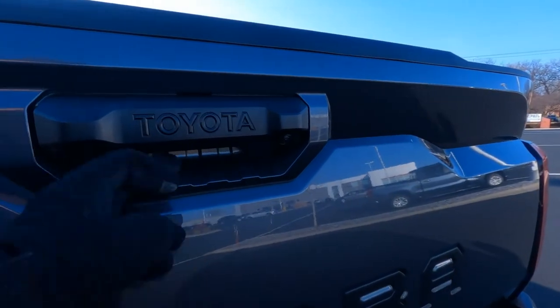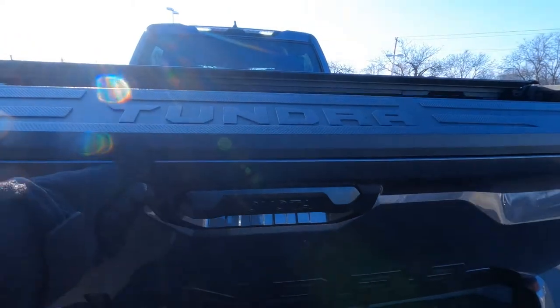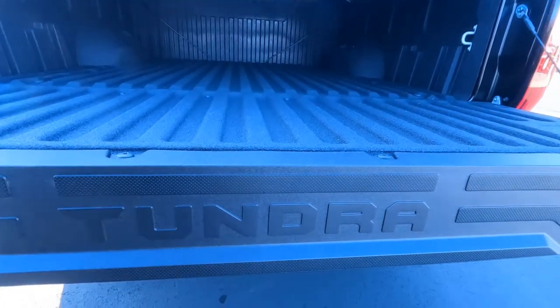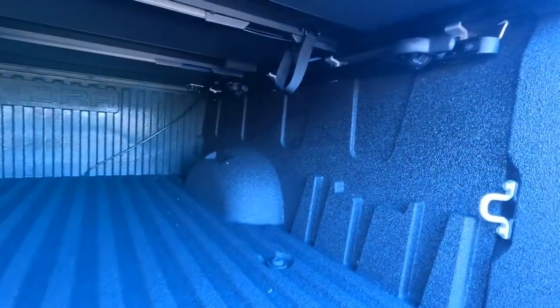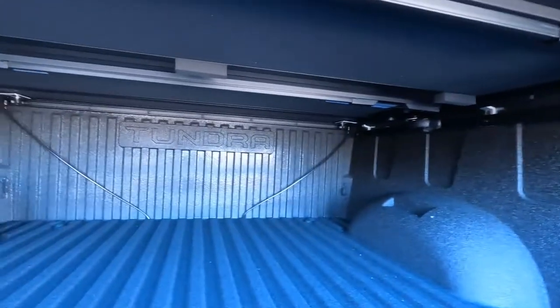Here's your backup camera. Go ahead and drop that tailgate. It's going to be a slow release on the tailgate. There's that Tundra engraving right there. And then this one does have the spray-in bed liner, which is optional, costs a little bit extra. But you do get the tie-down cleats. You can see them here in the back. And then Tundra stamped in the bed up there as well.